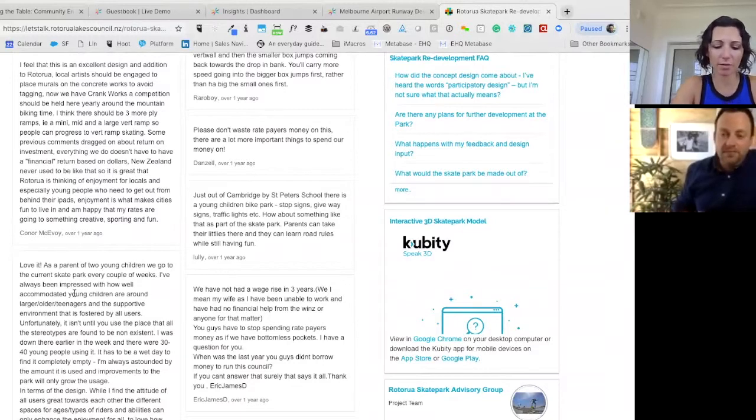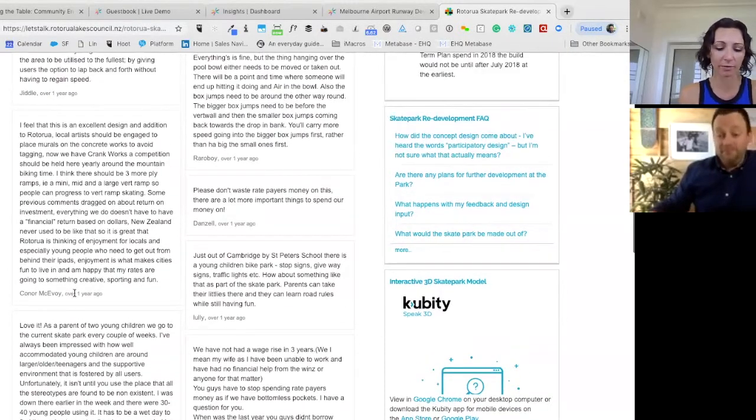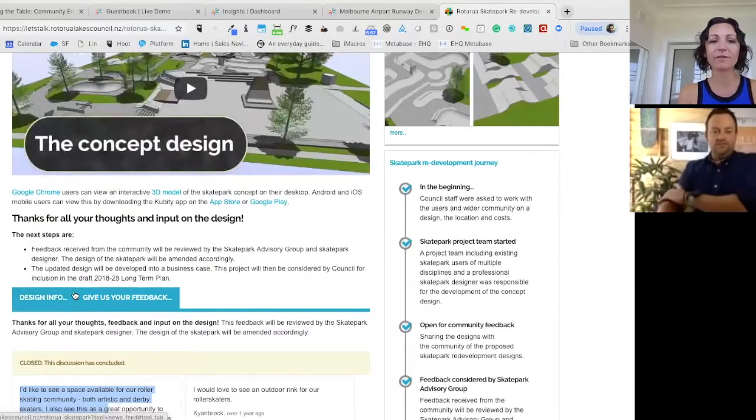Mm-hmm. So yeah, ongoing feedback. And I'm sure council can use that as a source of information if there's some scope to influence other things potentially down the track, potentially even investment into the park in future. And of course, you said surveys. That's right. Surveys and submissions.